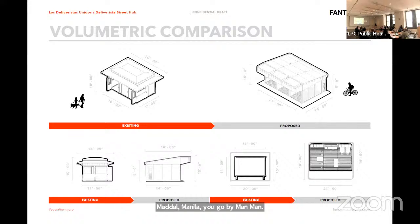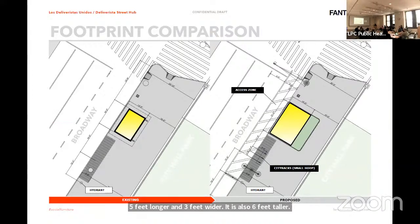From a volumetric comparison standpoint, you can see a side-by-side comparison of the existing newsstand and the proposed mobility hub. The proposed structure is 5 feet longer and 3 feet wider. It is also 6 feet taller. A side-by-side comparison of its footprint shows how we are taking over the space behind the existing newsstand. There is some room there that we are taking over, and the important thing is we're keeping the existing clearance between the fence and the front of the kiosk pretty much the same. Some additional site furnishings will be added in the form of new city racks on the south of the structure, as well as an access zone adjacent to it for easy access on bicycles with the intent of keeping cyclists off the sidewalk.